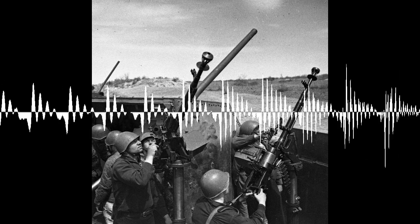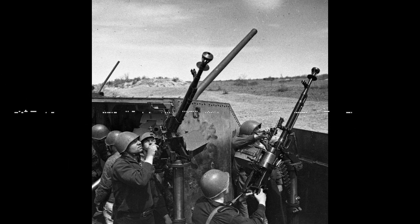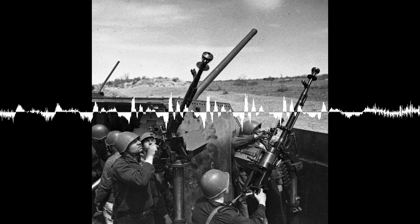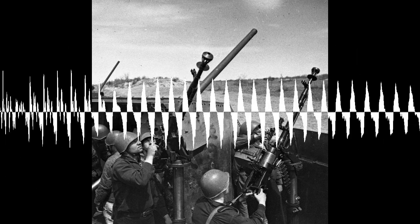Organized resistance just collapsed after that. By July 4th, 1942, it was effectively over, though some fighting continued. Scattered pockets held out until about July 9th, just desperate, isolated resistance. But the 8-month siege was finished. And the Germans proclaimed a massive victory.